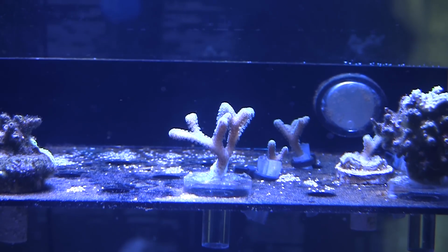I know what you guys are thinking. All right, your levels are all perfect, and it's all good about these numbers, but what about the coral? The corals are doing awesome. Let's take a look at them.